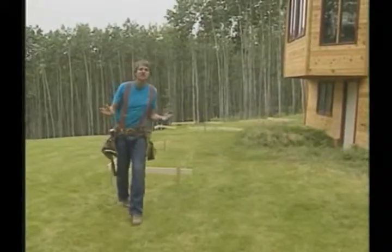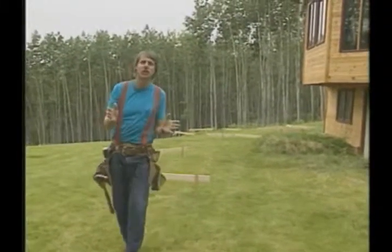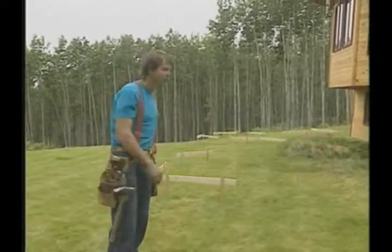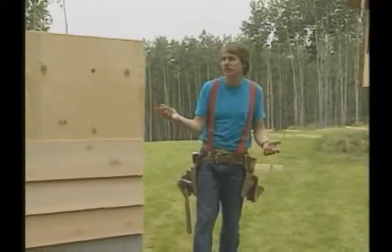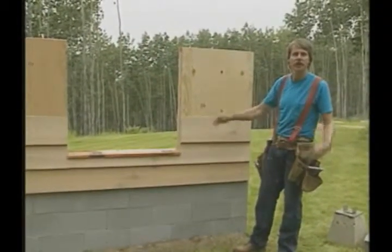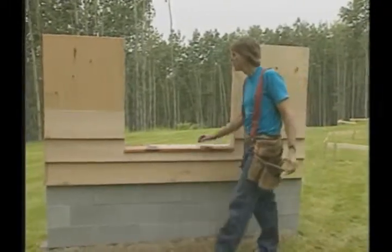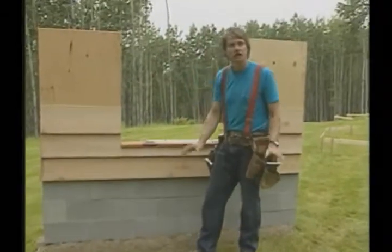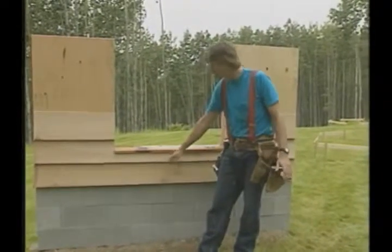Now, Paul and I have just finished laying out the location for the posts on our deck. Your deck may not be as complicated or have as many angles, so I'd like to show you on this mock-up I've built how to use the same basic principles for a simple square deck. We have a doorway, the usual stud wall, and a typical block foundation. Our deck will come in right under this threshold.